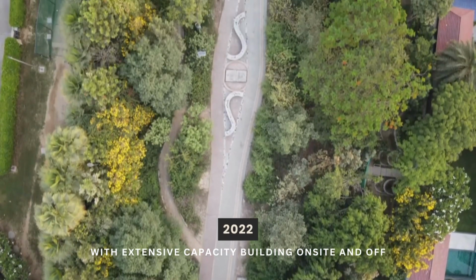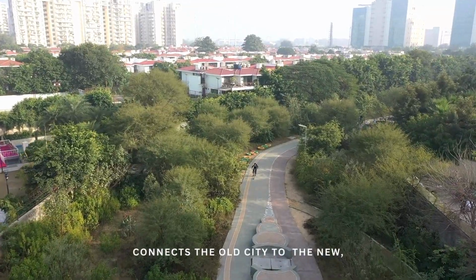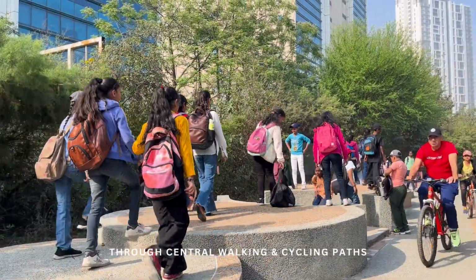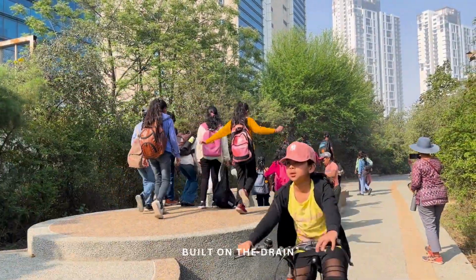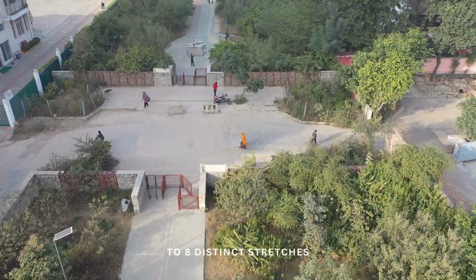The safe, accessible, motor-free mobility corridor connects the old city to the new through central walking and cycling paths built on the drain. Crossroads provide multiple points of access to 8 distinct stretches.